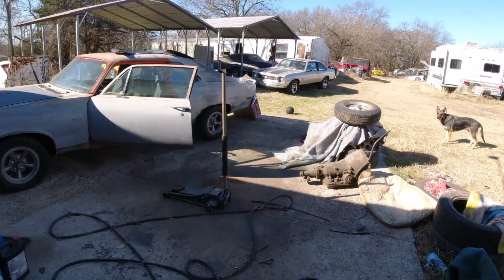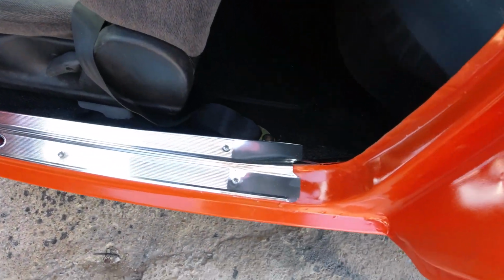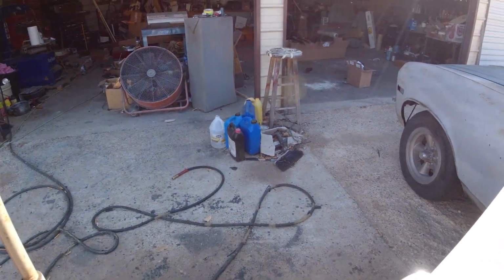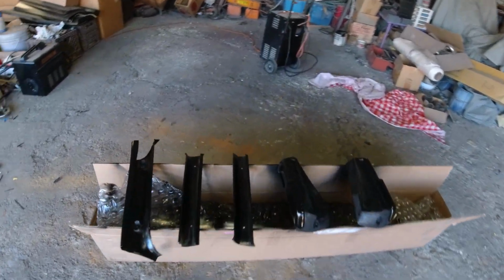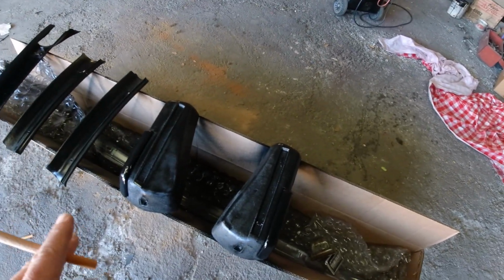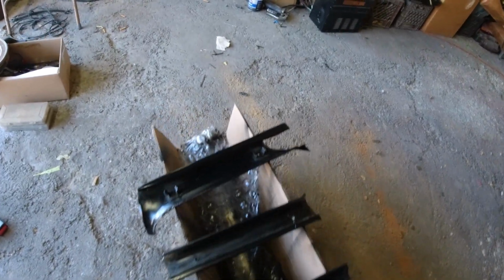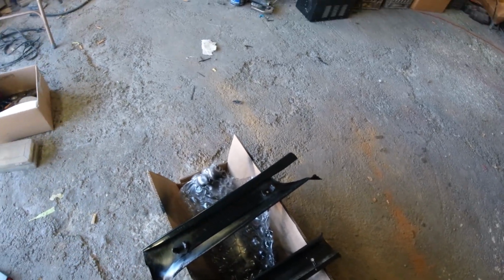Okay, we're going to try to wrap up the interior. I did get the new sill panels in since the last video. Put them in, but I still need the extensions for the rear. I haven't ordered them yet. Went ahead and painted the rear door armrests, ashtray thing there. I still need a passenger pillar post for the dash to the roof there. If anybody's got one, let me know.